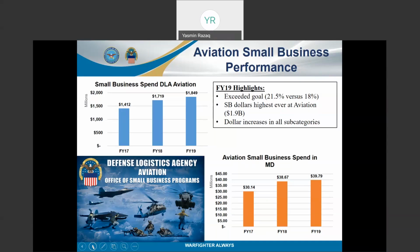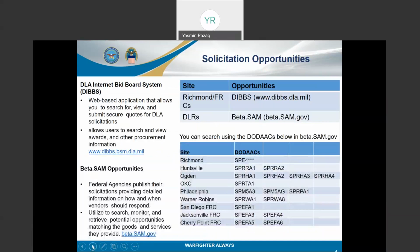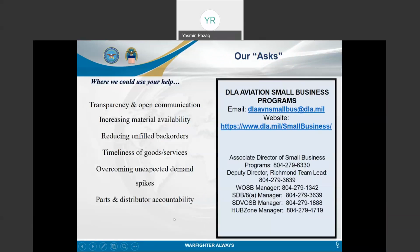If you look on the right, that's our office, Crystal's and my office, point of contact information. If you have questions and need assistance, I encourage you to use that email address. It comes right in, and we can get you to the appropriate person to answer your question. We do have program managers for each socioeconomic category or subcategory: woman-owned small business, 8(a), small disadvantaged business, service-disabled veteran-owned small business, and HUBZone small businesses. Part of their mission, and what they're rated on, is improving those subcategory programs.